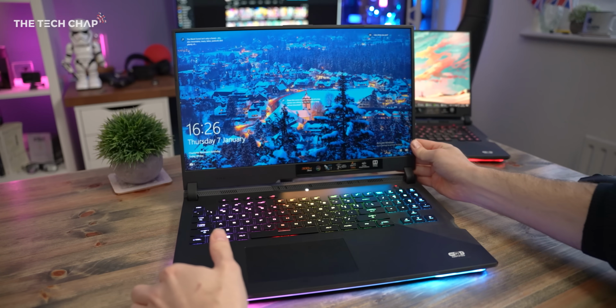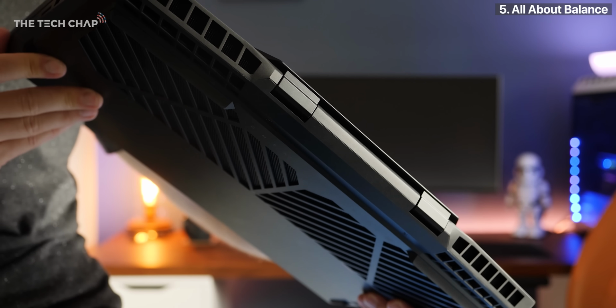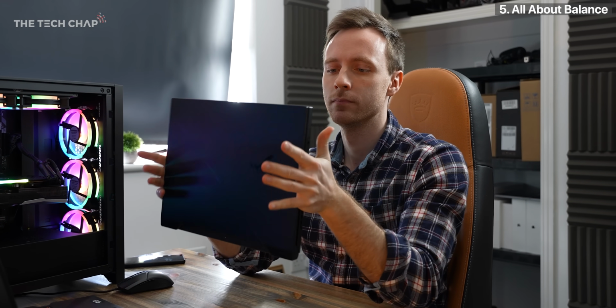Tip number 5, and when it comes to gaming laptops, bigger and faster isn't always better. It's actually more important to get the right balance.